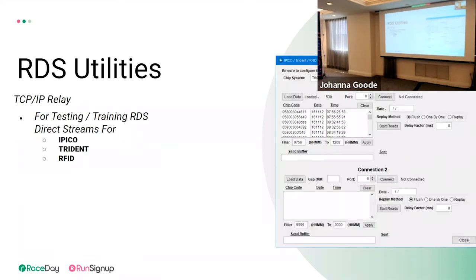The last one is more for maybe our internal use as developers, but Replay. A lot of middleware like Timing and Scoring have the ability to replay the reads just as if you're at the finish line. This could be useful for training. Other systems like IPICO and Trident and others don't have a replay. So we use this in our testing. For an announcer feed, we want to see in real time what the data looks like coming through a TCP/IP connection.